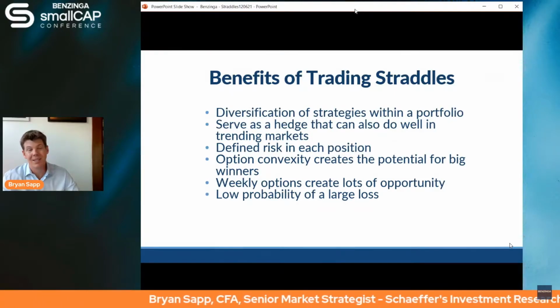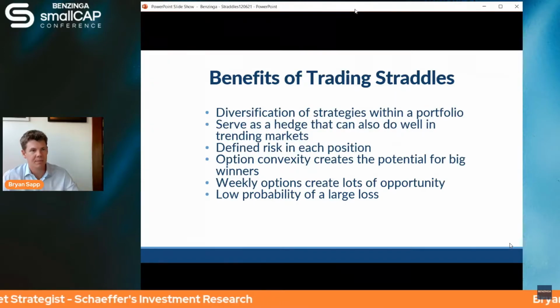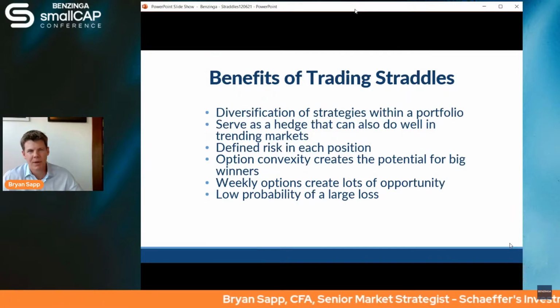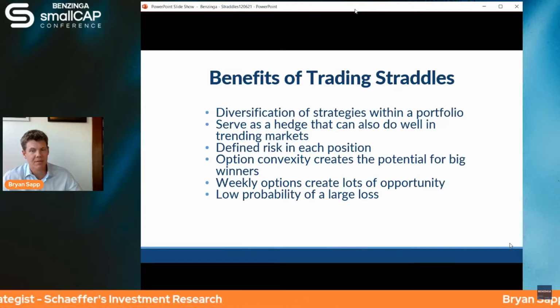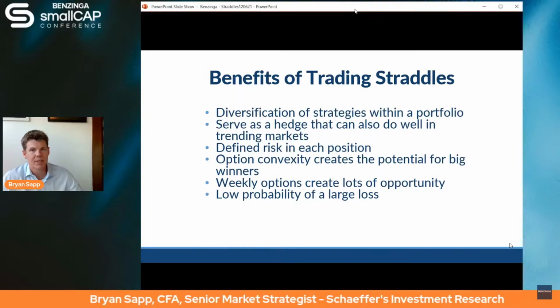Additionally, these can do well in trending markets. Generally in low volatility trending markets, you'll have a lot of stocks that participate on the bullish side, and you'll get big winners on that. So it can work in both kinds of markets. The market that's kind of the kryptonite for this strategy is mean reversion. If you get long periods of chop, the volatility gets sucked out of the options, and that can be tough. That's the one time where it's generally tricky to trade these types of things. Another benefit of trading these is that, with any option trade, you have defined risk in each position.